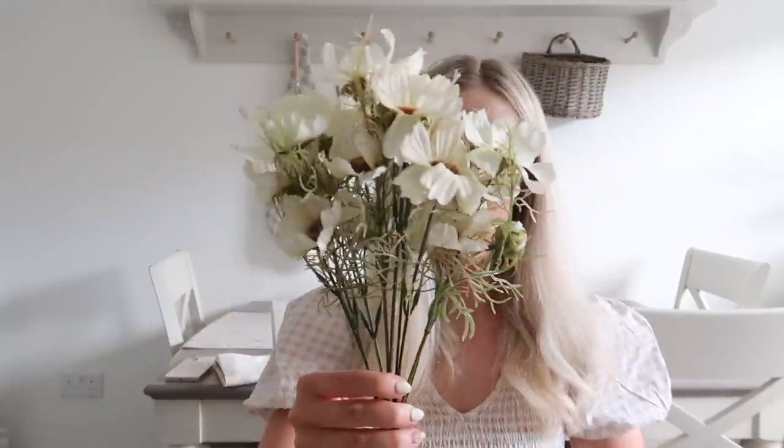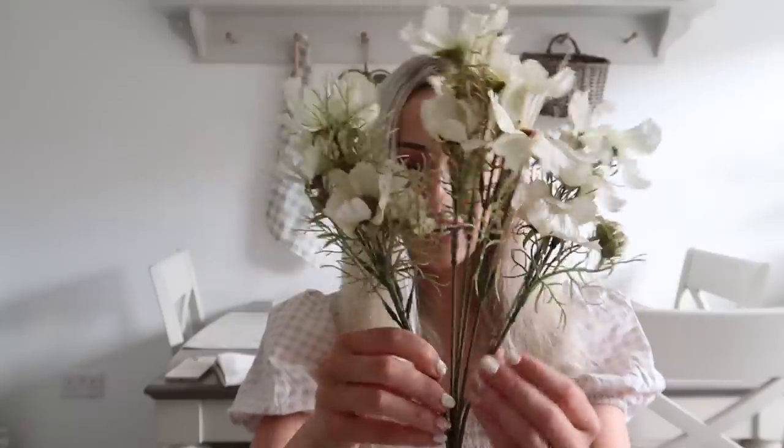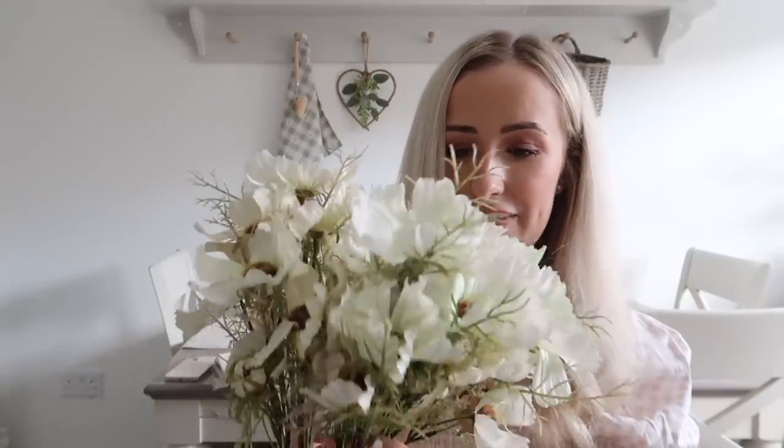Look how gorgeous they are. Stunning. They come like this if you want one of them, but I got two for a fuller effect. But like I've done in the past, you could just snip them all there if you wanted. I'm going to pop these in a rustic pot or a small vase and have them all together like this, or maybe one in one pot and one in the other, and have them in different rooms of the house.